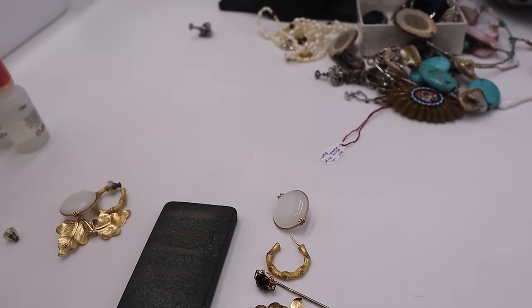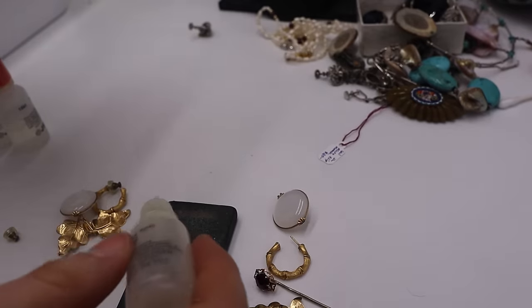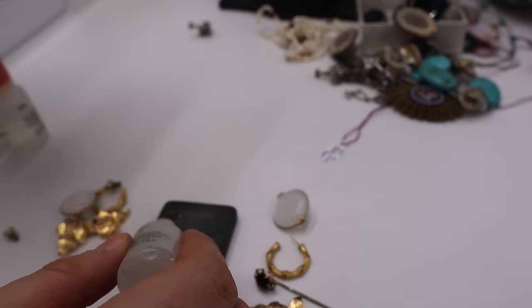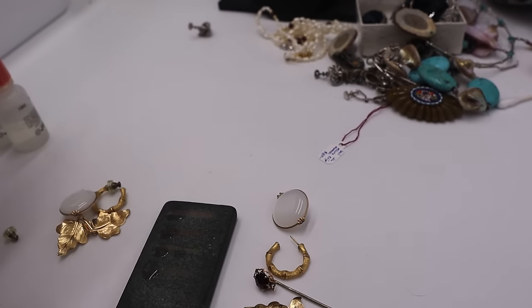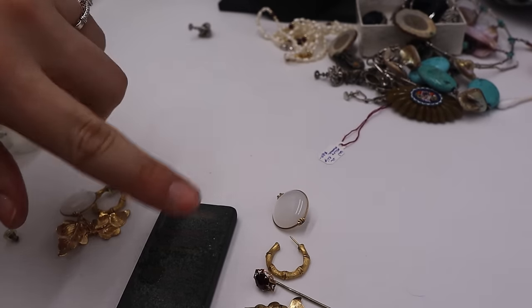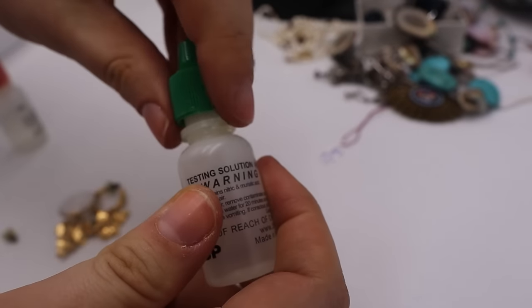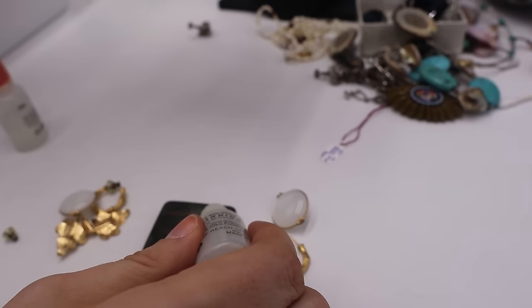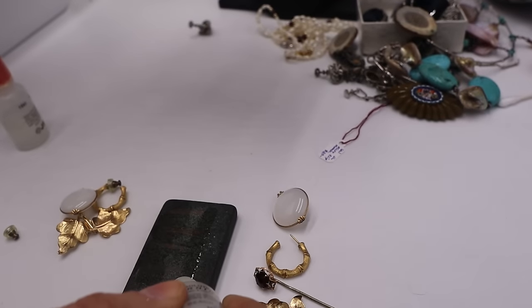All right, so we're going to see with 10K, 1, 2, 3, 4. So we're going to test for 1, 2, 3, 4. All right, and I'll give it a couple minutes to see if anything bleeds through. See, all four of them are holding with 10K, all four. So I might have to give it a couple minutes to see if it holds. Otherwise, I can just try 14K right away, see if any of them disappear right away. Usually with 14K, if it's not 14 karat gold, it disappears right away.